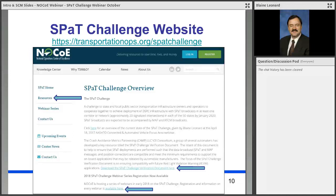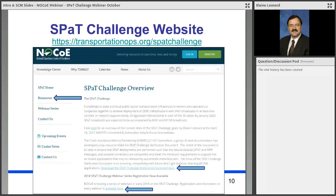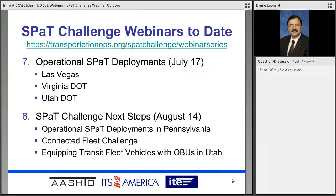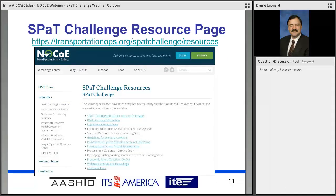If you look at the blue arrow at the very bottom of the page here, that will take you to the locations where the webinars are recorded. If you go up to the next blue bar, it'll lead you to a link to a place where you can download a verification document. We've had a website about how to verify our broadcasts to make sure they're working. And then the top left corner arrow takes you to the resources page, which shows you all of the different resources on the SPaT Challenge page, which you can link to and download to help you with your deployment. And here's a list of those.